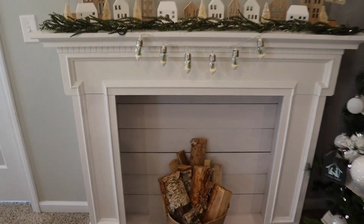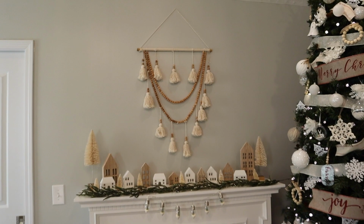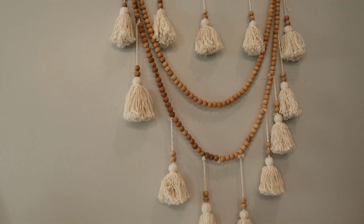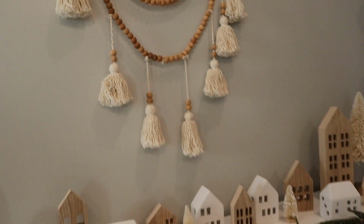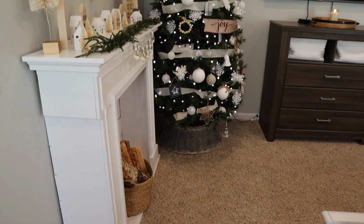And then to really give that boho feel, I added this hanger here. It's beaded. It has tassels. I think it is so pretty. It was from TJ Maxx, and I just love it. It's so neutral and relaxing. So there is the tree and fireplace.